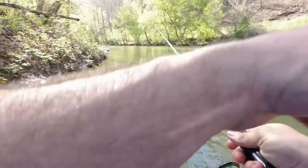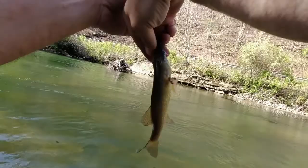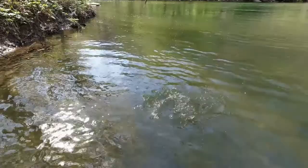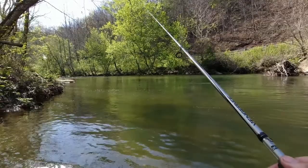All right. Wow. Wasn't expecting that. I was just disappointed I hadn't got a hit, and right there before I reeled it in, this little 6-inch smallmouth bit the old Hellgrammite. That is the first fish here on this little trip.